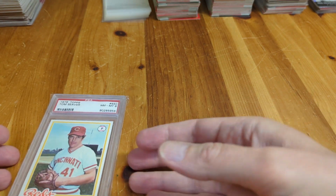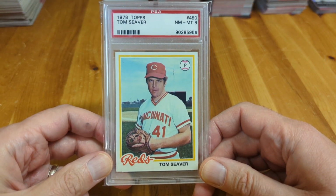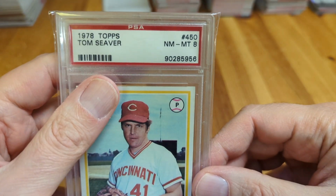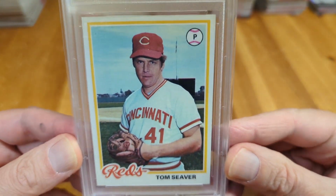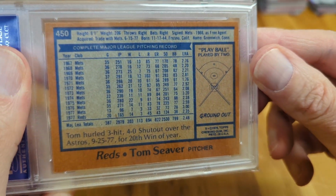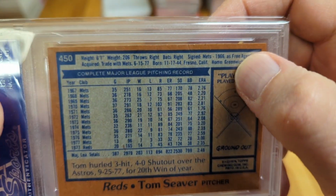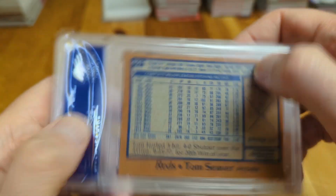But the price I paid for Ted, I made up for it with Tom Seaver. I got this for $10, which I was pretty psyched about. It's an old slab, an old label, but the age of the slabs and the labels don't really bother me too much at all. I've got some old ones in this goal so far, but it's labeled an 8. It might be a fairly generous 8, but overall I think it's a pretty nice card. Like having it. There might be a scratch in the slab actually, because like I said, it's an old slab.